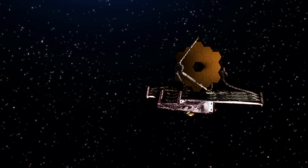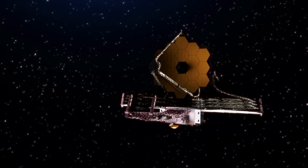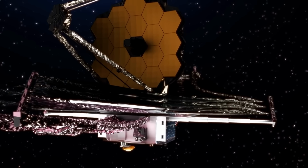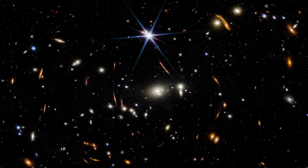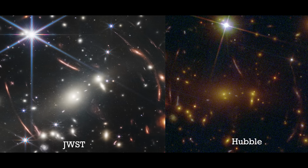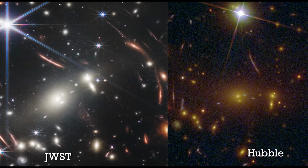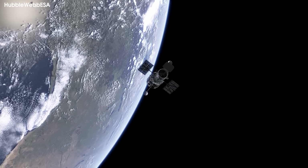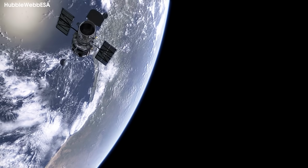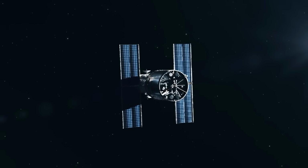In other words, for the same amount of observing time, you'd expect that James Webb would collect 730% as much light as Hubble. But James Webb, as you can see in the comparison of its composite image of galaxy cluster SMACS 0723 with that of Hubble, is doing even better than that. Hubble time is divided up into orbits, as from its position in low Earth orbit, it completes a revolution around our planet every 96 minutes.